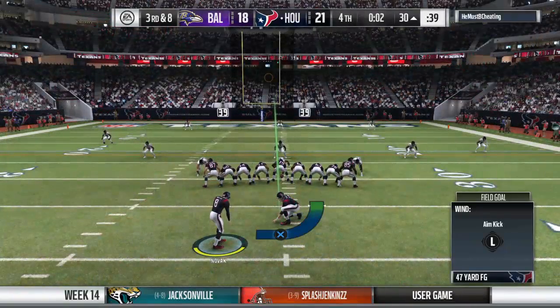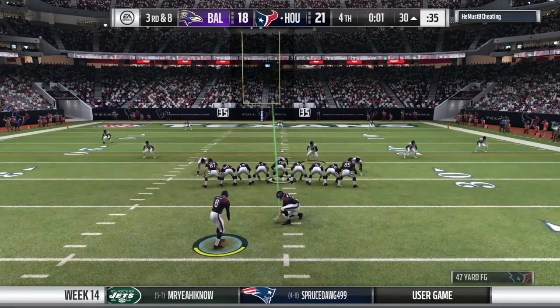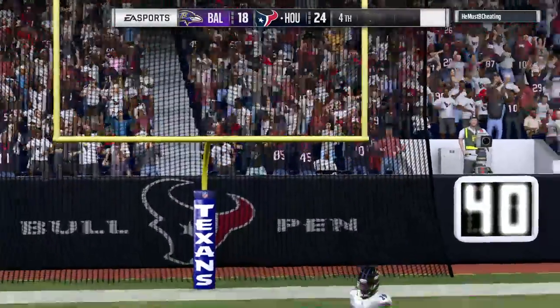Oh, now look at this. They're lining up to add 3 more, little insult to injury here late in the game. It'll come from the right hash. It's a 47-yard attempt. And the kick is good. So you wonder how this one played.